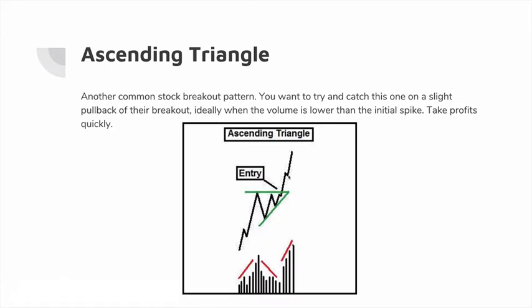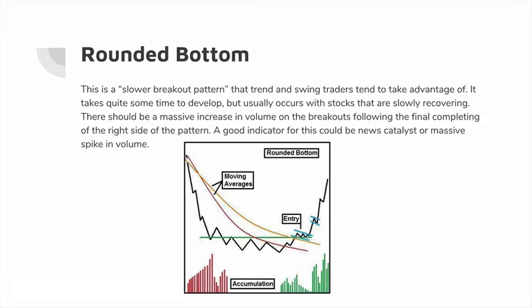So even this little minor dip right here, towards the breakout upward pattern, is another higher support. So with this in mind, you know that on this third one right here, you can get in and it will push upward. If it does go down, cut your losses. So this is the ascending triangle. Now, the next one that I'll be going over is the rounded bottom.